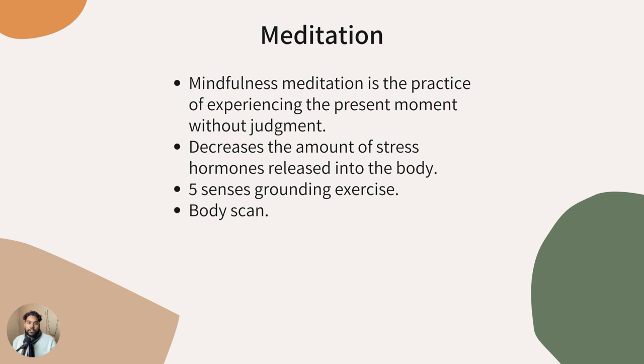So with meditation, you're practicing letting go of that judgment and just allowing yourself to fully experience what the present moment feels like when you're not constantly labeling things as good or bad. I want more of this, or I want less of that. Okay, there's lots and lots of evidence that mindfulness meditation decreases the amount of stress hormones released into the body.